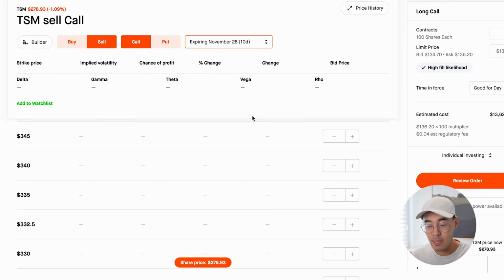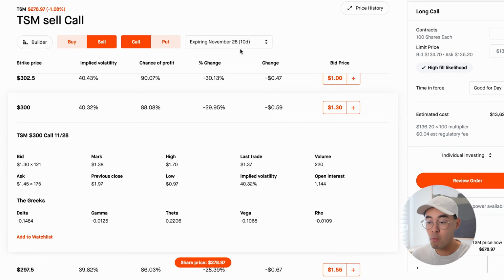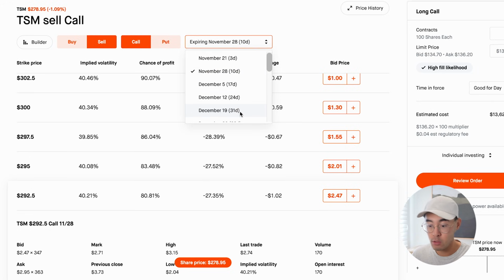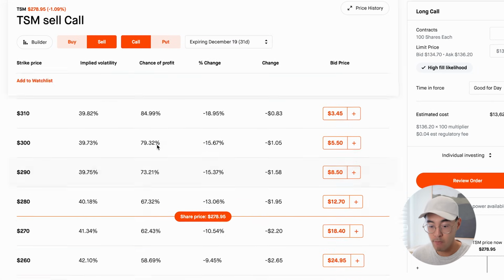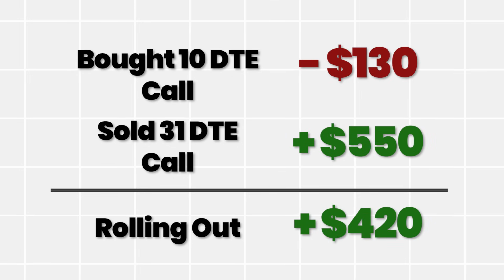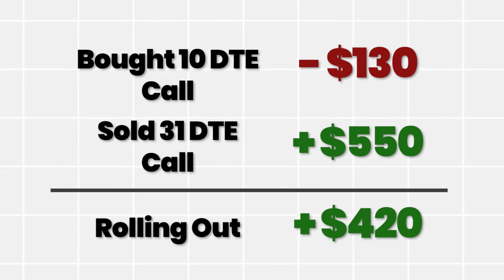Let's assume that we have 10 days left on our option and we're selling a 300 call at 130. If I want to roll this out, what I would do is spend 130 to buy this option back, and then I would sell a longer dated option, so again 31 days, find the 300 option, and I would collect 550. So 550 minus 130 means on this one roll, I will collect around $420 of income. That's how you would roll.